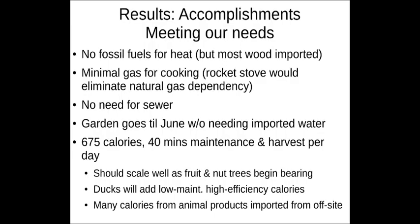Our results. We are not using fossil fuels at all for heat, but most of the wood is coming in from off-site. It's free, from scrap piles from construction sites and that kind of stuff, but it's not coming from on-site at this point. We barely use any natural gas. A rocket stove, if we got that set up in an outdoor kitchen, would eliminate the need for natural gas.